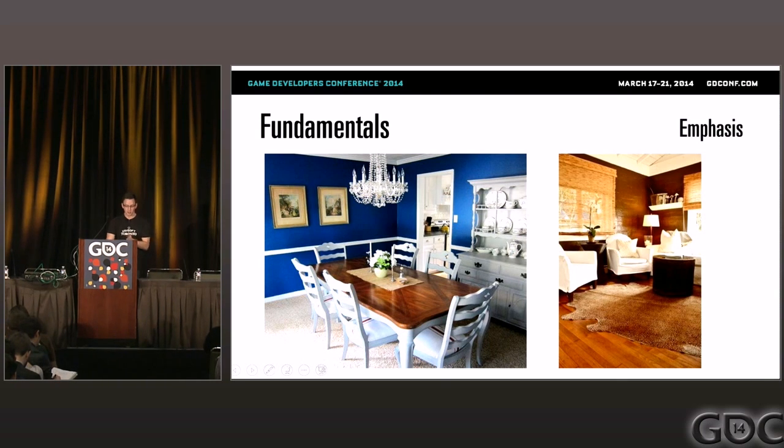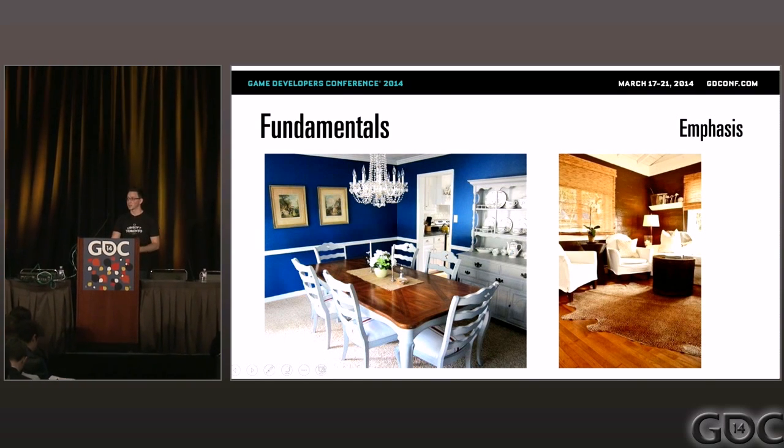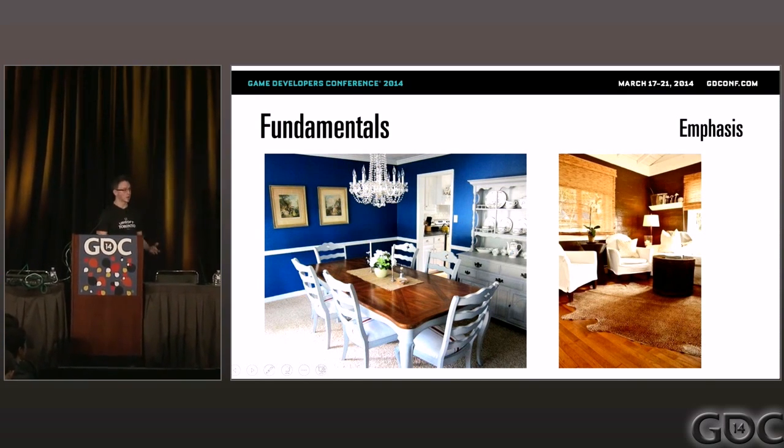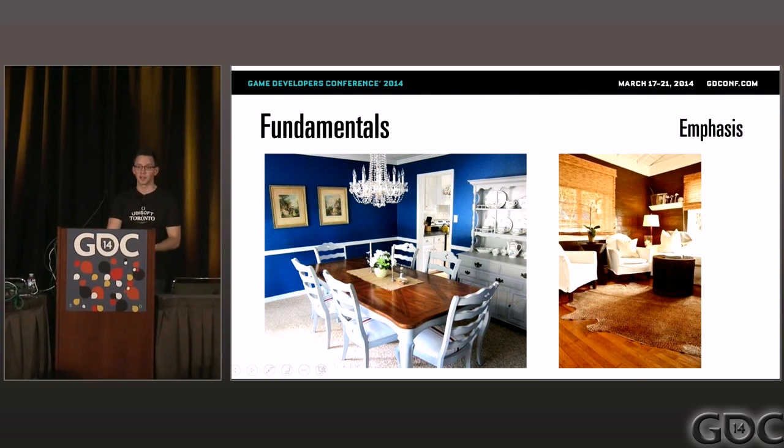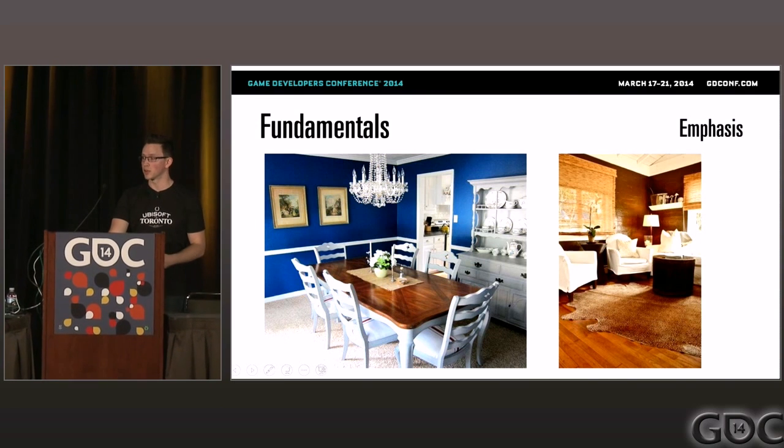So in this space, we have a table. The table is emphasized from the walls, which gives you the sense that you're supposed to interact with that specifically. Or the chair is emphasized from the other surfaces in the space, meaning you're supposed to sit there. These are the things that you're supposed to move to because they're the most emphasized.